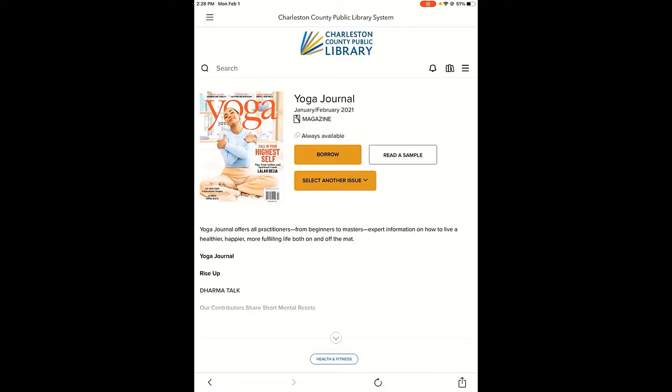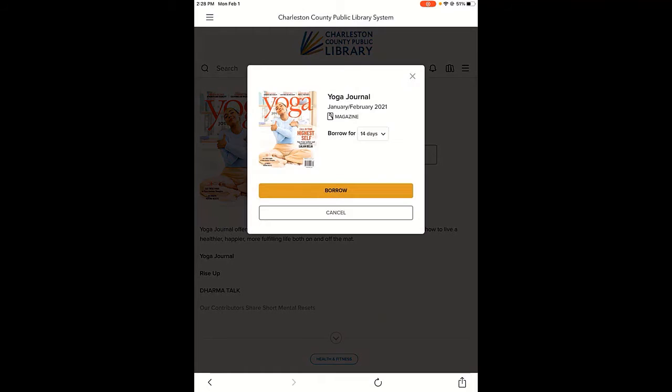You don't have to place a hold on them. You can get them instantly. So what I'm going to do is click on Borrow. It'll do its thing. It automatically defaults to borrowing for 14 days because that is my setting.